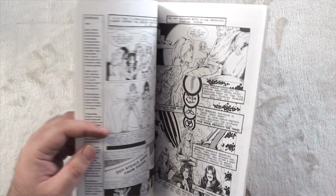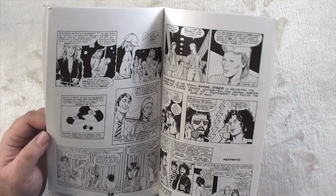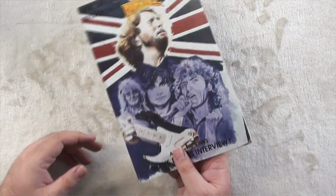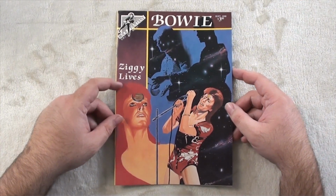It would be fun to read, maybe, and just kind of see what's going on. So that's this one. I don't know. Got the British Union Jack on it. Kind of cool looking. Here is David Bowie, Ziggy Lives.